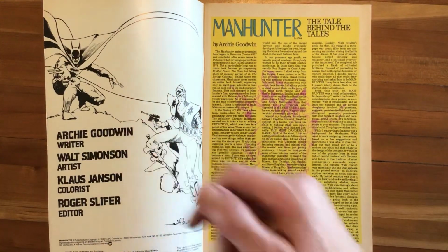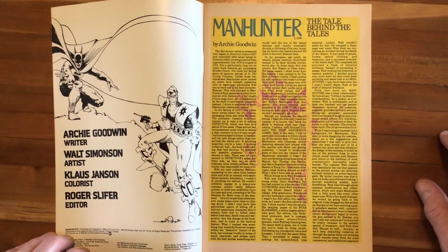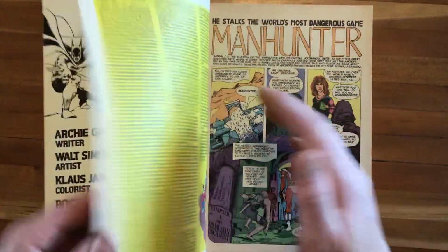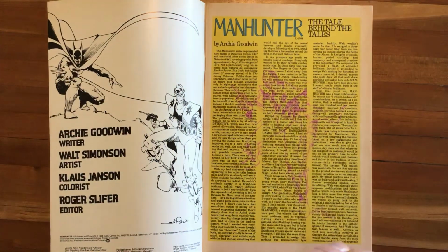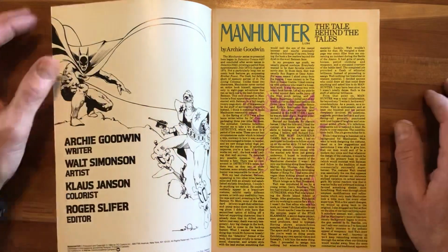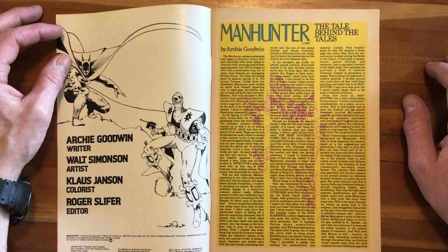So we have on our front piece, Archie Goodwin writer, Walt Simonson artist, Claus Janson colorist, Roger Slipher editor. We've got a great opening here which goes on for 2 pages of small 8-point font type, so I'm not going to read it all. But I do want to give you an idea of what Archie Goodwin says in this intro. So we'll read the first paragraph.